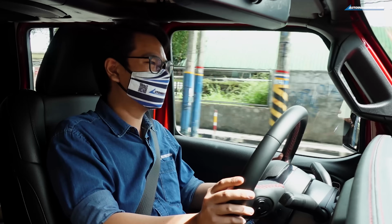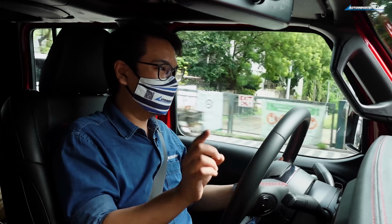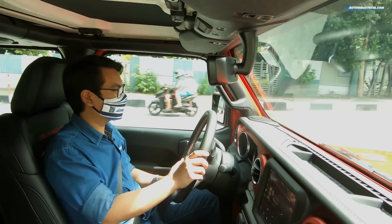And what I find unusual is Jeep didn't put the 2-liter turbo in here. They stuck with the naturally aspirated V6. And curiously, the turbo makes more torque, 400 Newton meters. This makes about 300 something.